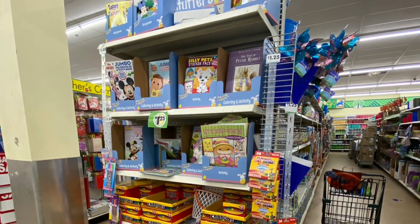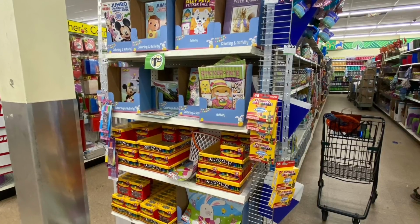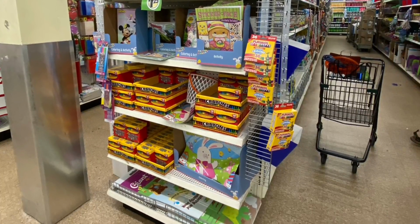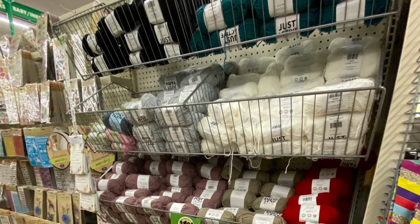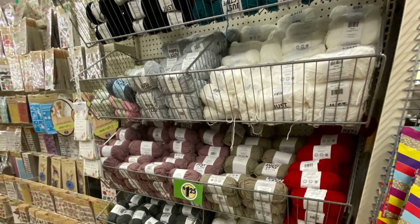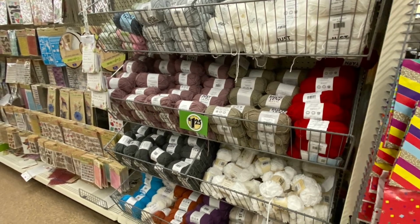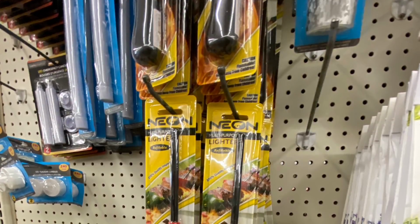An end cap of color books, crayons, all the fun activities that kiddos and adults could use for when the power is out in a short-term situation. Yarn. If you had a crochet hook or some knitting needles, it would be really fun to open up a new skein of yarn and make something cute. I love yarn. I have way too much already.